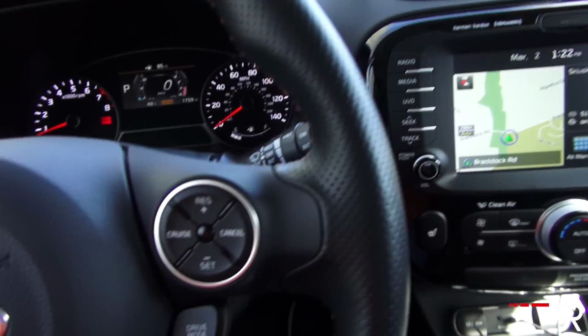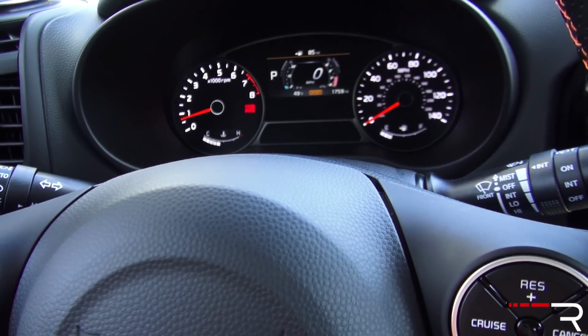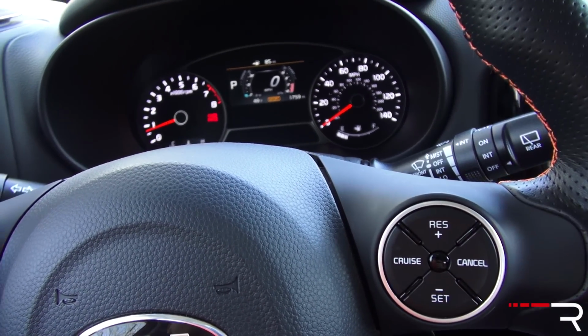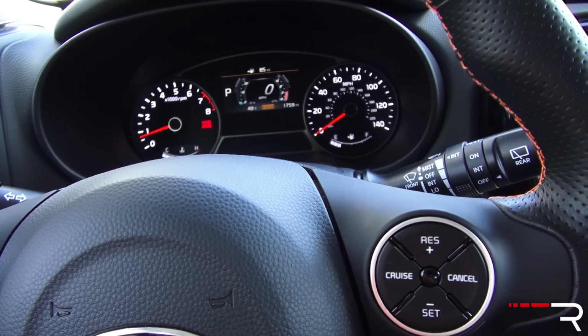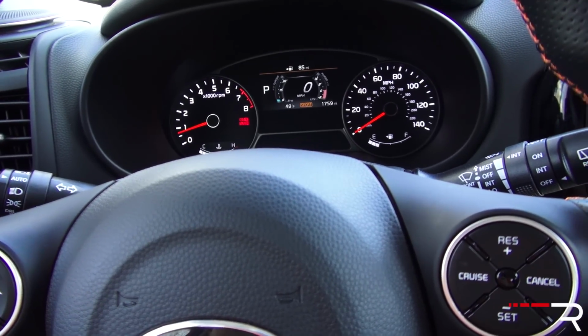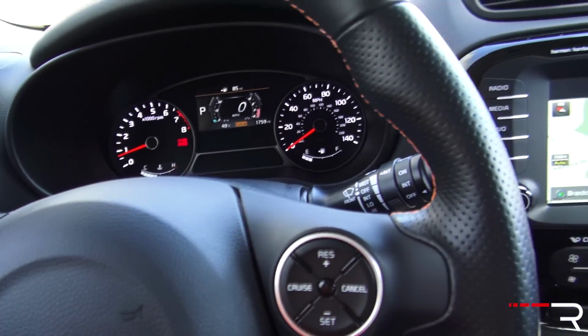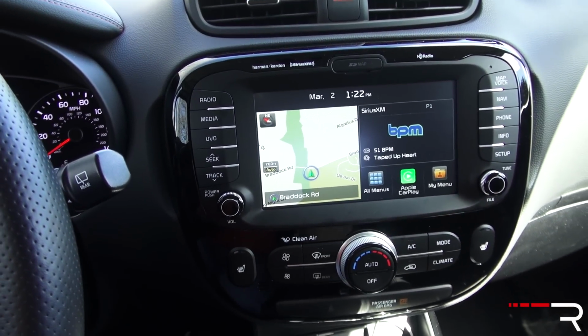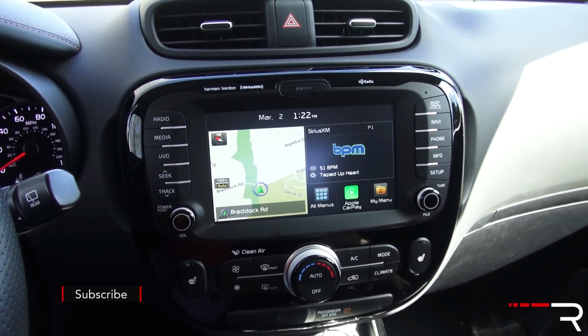Another thing that's also missing: there's no lane departure warning, forward collision alert, automatic braking, or lane keep. Kia doesn't offer it on the top trim EX Turbo model. You have to step down to the Premium package Plus model to get lane departure alert and forward collision alert, which are just passive. It's not the active system. So in the safety department, Kia is a little bit behind there. I expect the company to rectify that when they redesign this car.